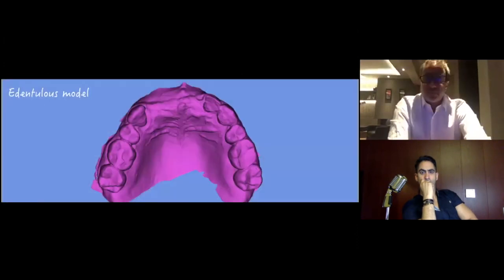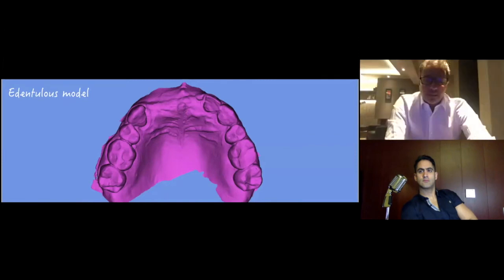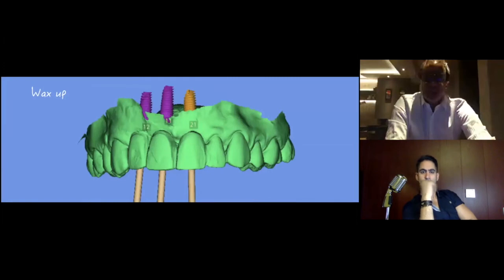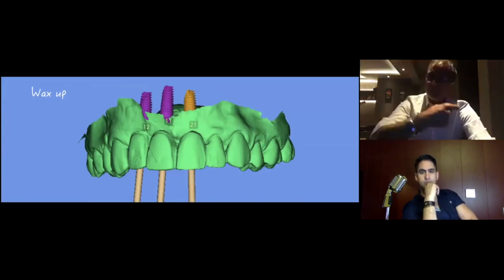Of course, we are planning everything digitally, and this is another trend now in implantology. All of my cases are planned digitally, and we make the stents in-house. This is the situation of the patient without teeth. We are also doing the wax-up, and I'm not going to place three implants, but I am asking my lab to prepare three potential places for the implant placement.